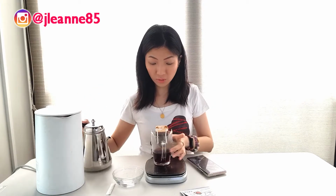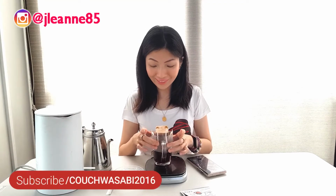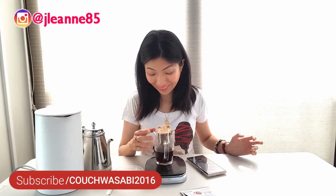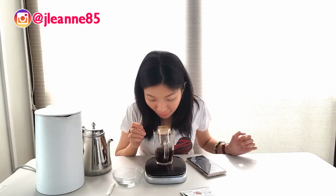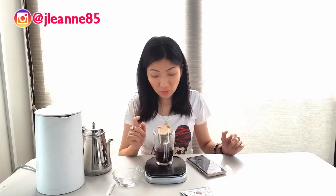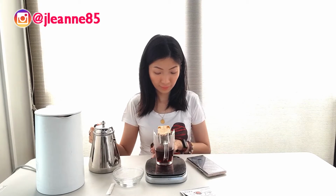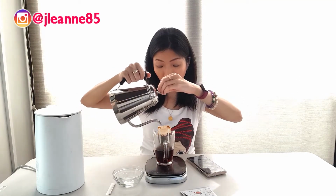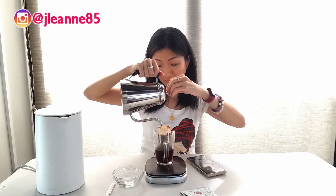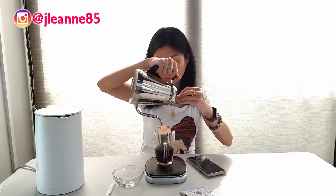And normally at this point, I like giving it a little swirl. I'm not sure if that matters. But that's what I do. Naka 150 grams na tayo. Okay, there. Okay, final. Actually, ito na yung last. Hanggang maubos na lang. There you go. Naubos na.